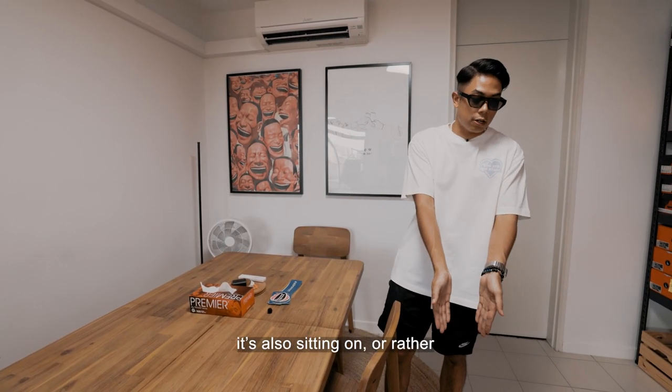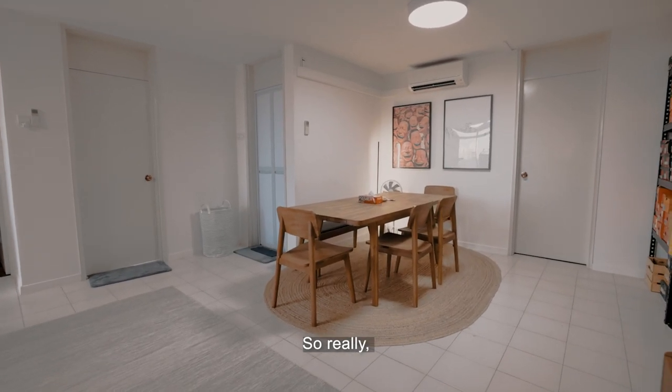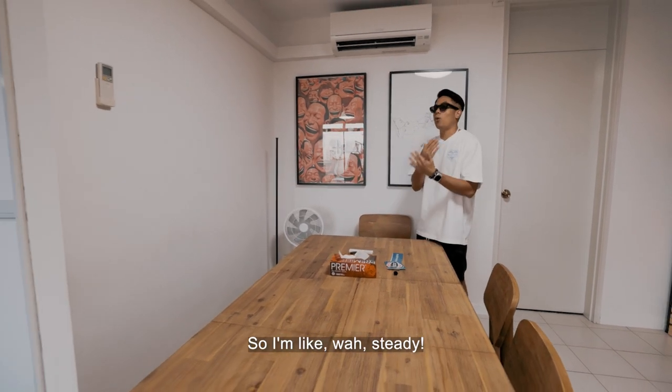It's also sitting on, or rather standing on, a rug from Castlery. So really, when I saw this table on their website, they really designed it like this with the rug and everything. So I'm like, wow, steady.